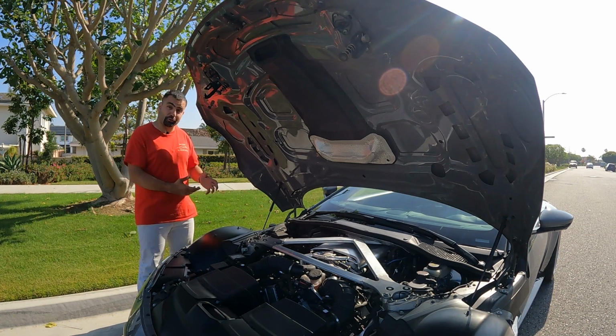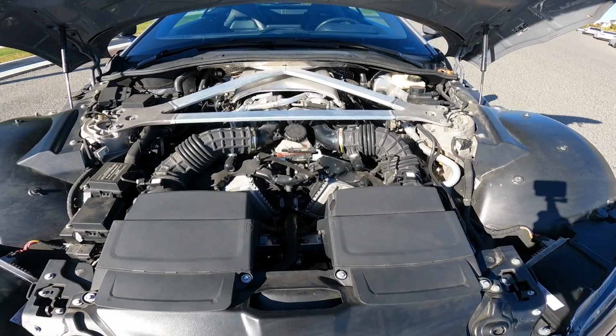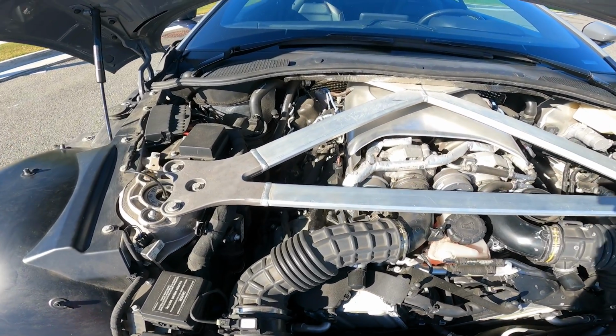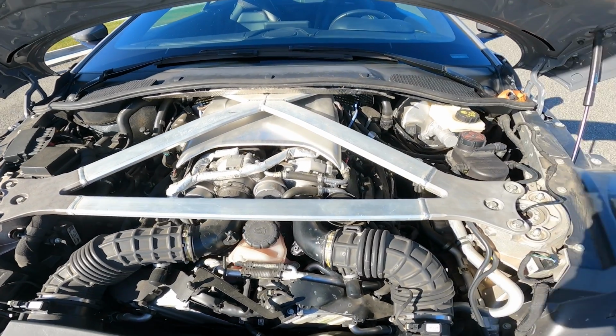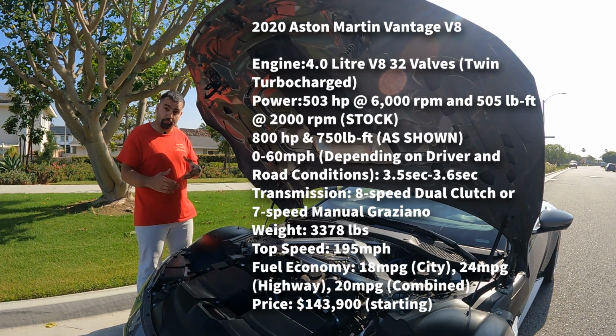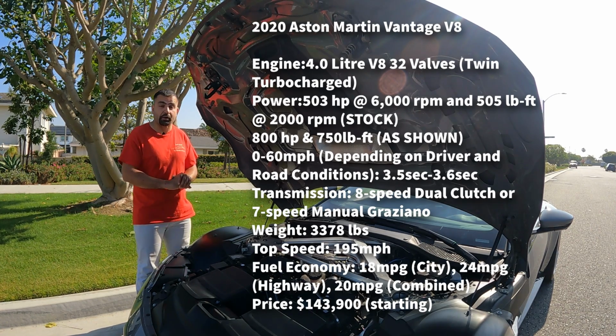Now, the other engine being offered in this car is the one that you see here, the AMG-derived engine, which is called the M177 engine. It's a 4.0 liter twin turbo V8 that makes 503 horsepower and 505 pound-feet of torque, and it does the 0 to 60 in about 3.6 seconds and a top speed of 195 miles per hour.